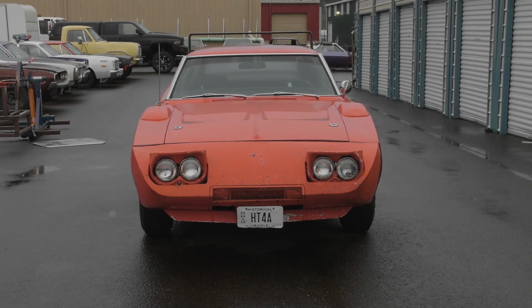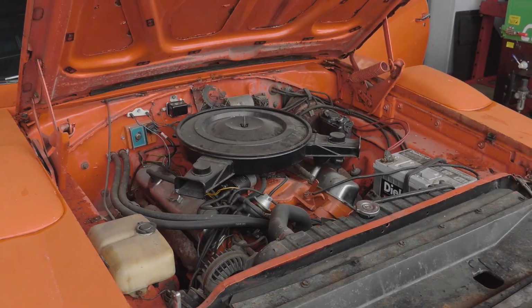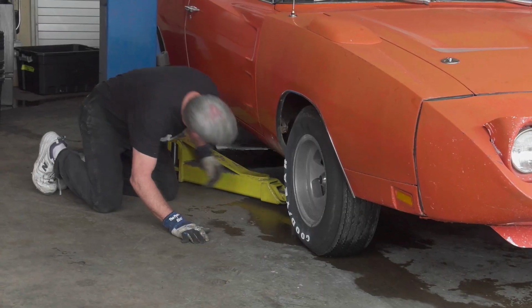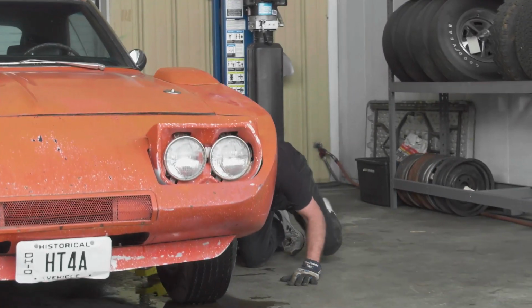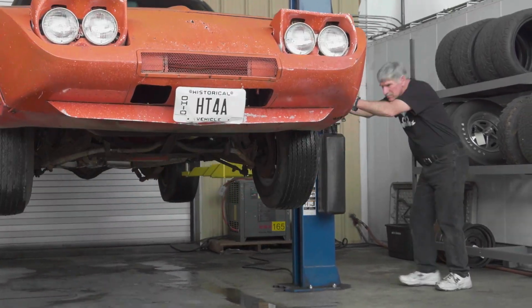In the case of dismantling this Daytona Charger, it's just basically the same car as a Charger RT. We just wanted to spend a lot more time on documenting this as we took it apart. We want to save everything we can to keep this car original when we go back together.